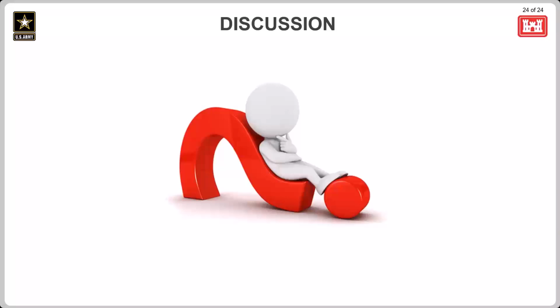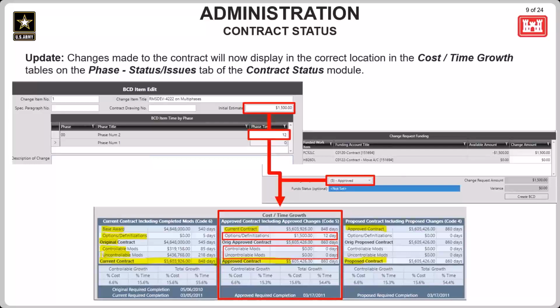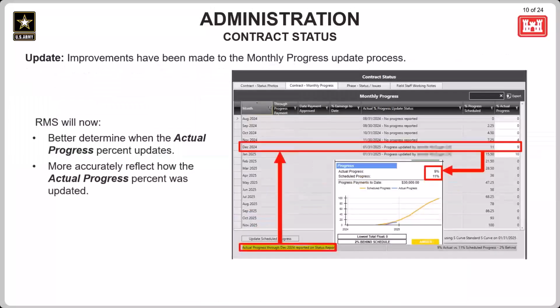Let's see here. Could you go over what you did for the contract status curve again, please? Maybe bring that slide back up. You're talking about the one with the status codes, the different codes? Yes. Okay, got it. What's your question about this one?